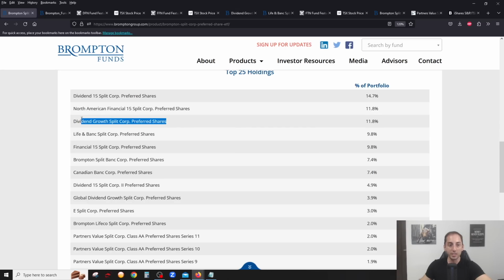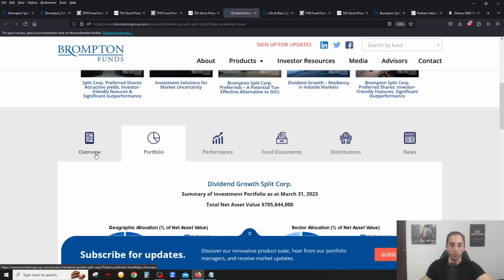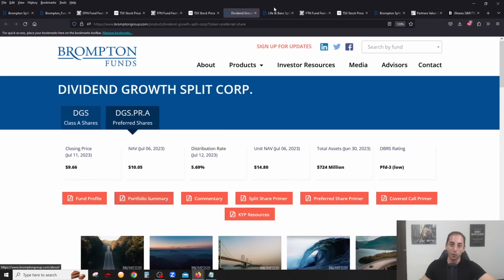The third one is Dividend Growth. This is actually from Brompton. This is their biggest split share fund in terms of assets, 724 million here. This portfolio, like the description says, is a large cap portfolio, primarily Canadian equities with high dividend growth rates. If you click on portfolio, you'll see a mishmash of top quality blue chip, mostly dividend paying companies in Canada. Again, the 6 banks are there, but you've got some pipelines, Dollarama, insurance companies, Loblaws in there. So that's the theme. Let's keep going down the list here.